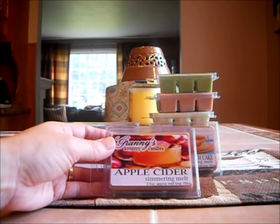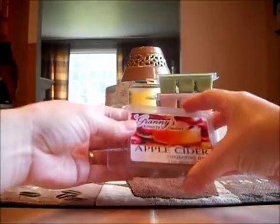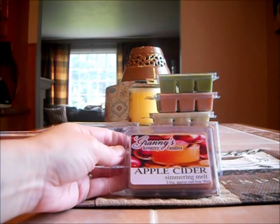It's definitely apples, but it's not like a warm cider. It's almost like a cold cider, if you know what I'm talking about, because we have cider at Christmas time at my in-laws, and hers is like really spicy and strong. I mean, strong. This, I'm getting some spicy notes of that cider, and then I'm getting the apple.